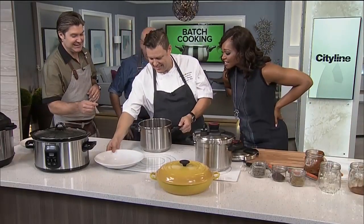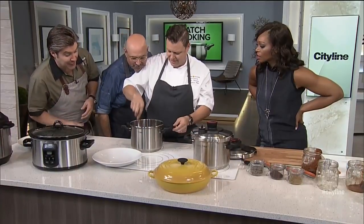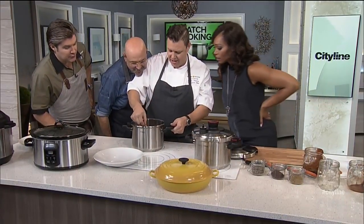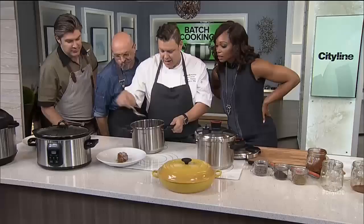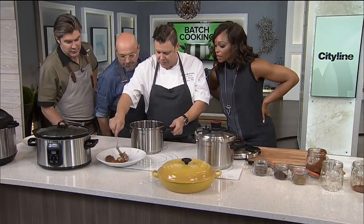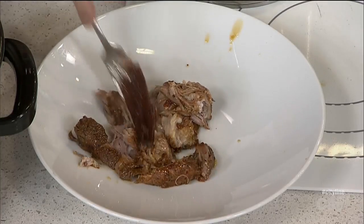That's nice. What is my fork? Oh, that's what they call fork tender. Look at this. It's so tender. I'm trying to pick it up, and it just falls apart. Now you can flake it down right in the pot, or you can remove it. But I just want to show you how easy this pressure cooker is. Look at this. Flake it down.